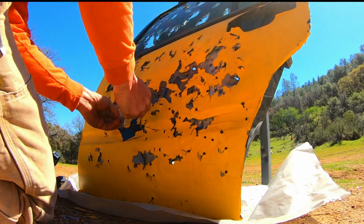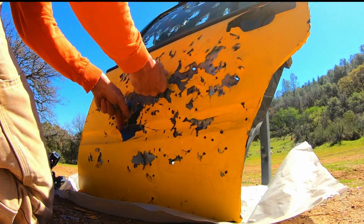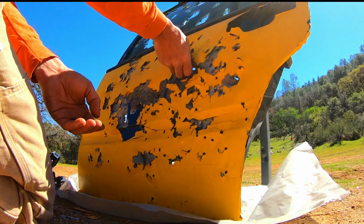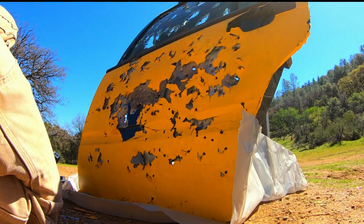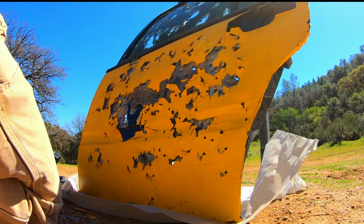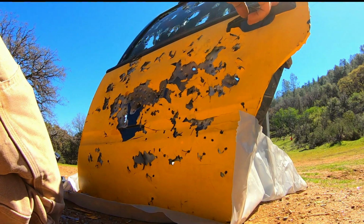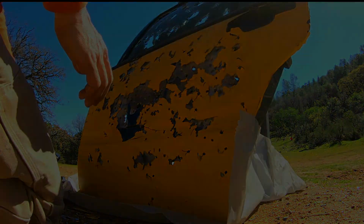Pretty good impact. The Volvo door is tough though. Toughness level on the Volvo door through the roof. Look at that. Whoa. A lot of them. Lead flowers, baby. My door's gone. My door handle's gone. Yeah, I blew it off. That's cool.